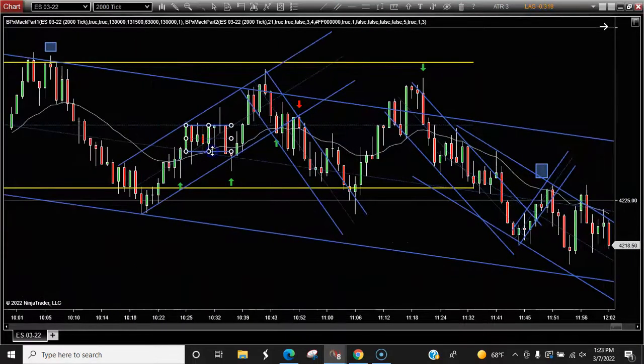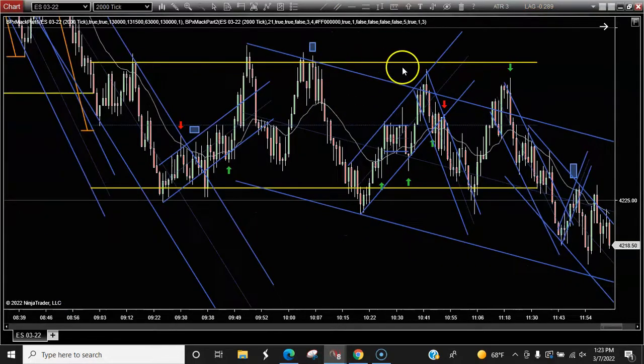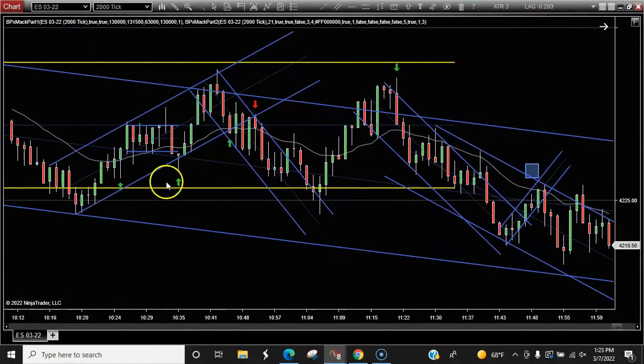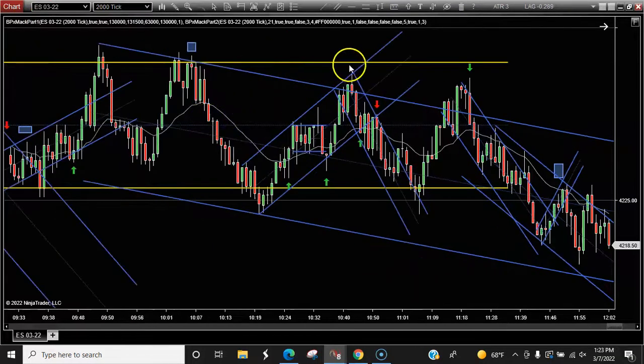Then we form a small range right here. I didn't make the lines yellow, but there's a small range here. So you could look at this as a breakout, failed breakout. And I was expecting prices to test these highs. They never made it there, but they came pretty close. And I mean, I think this one is a little too aggressive because we didn't make it to that high.